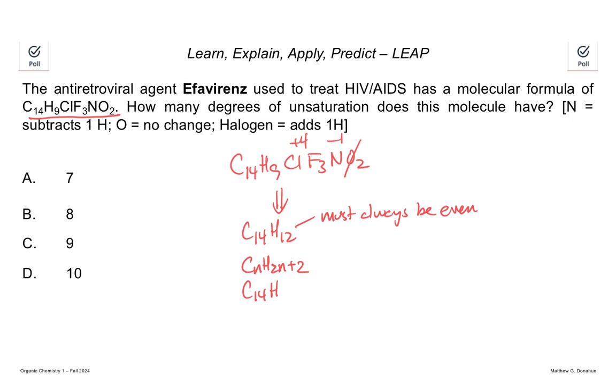So n equals 14. So 14 times 2 is 28, plus 2 is 30. 30 minus 12 gets us 18, which is 9 degrees of unsaturation. So that molecule has 9 degrees of unsaturation. That's another skill you should be able to do: given a molecular formula, determine the degrees of unsaturation in it.